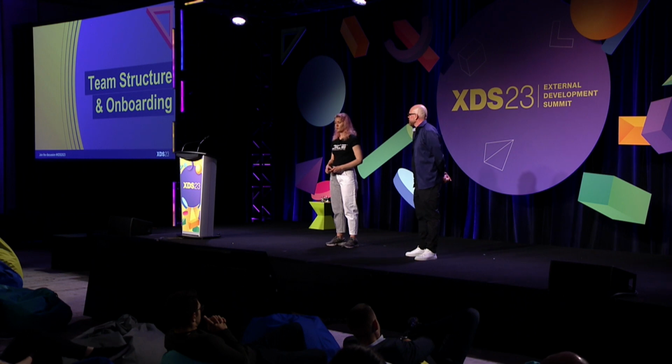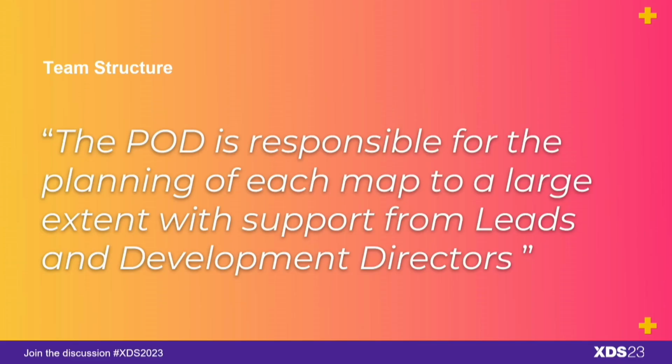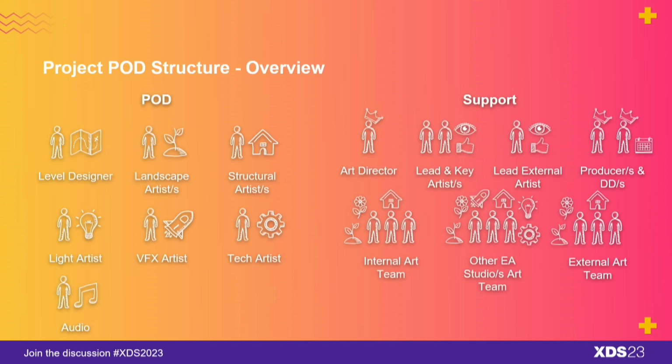Right, let's move on to the next segment and look at our team structure. So the pod is responsible for planning of each map to a large extent with support from the lead and development director. So we'll be looking at the structure of an environment art team and what we call working in a pod. The way our pods are structured is not really a mystery.